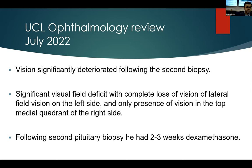Following the second biopsy, his visual field significantly deteriorated. At this point, he had very significant visual field defects, with complete loss of vision in the lateral field of the left eye, and only preserved vision in the top middle quadrant of the right eye. Following the second pituitary biopsy, he had 2 to 3 weeks of dexamethasone, but he developed side effects, gained significant weight, and the patient didn't want to continue.